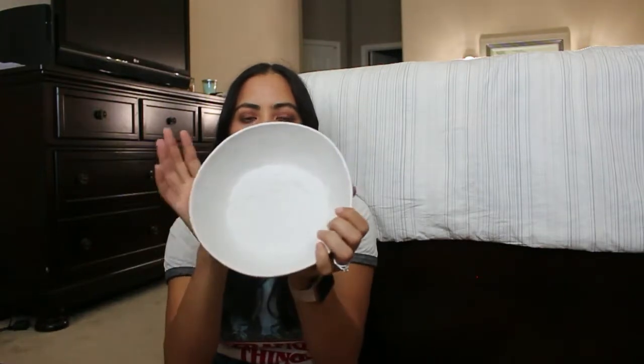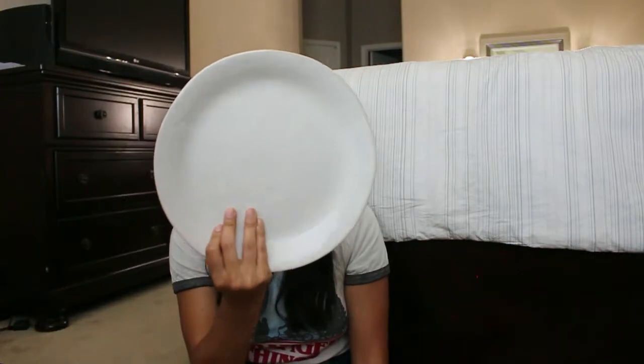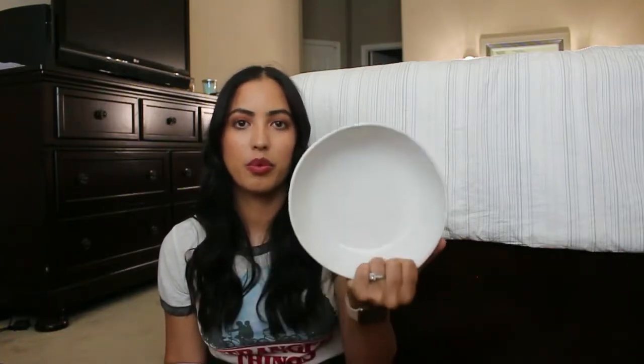I bought the salad bowls, and then I just bought the regular dinner plates, which is like that. And honestly, surprisingly for the price, they're really well made. That's what I love about it, because usually you spend $2-3 on a plate, and some of them are really cheap, but this one, you can feel the quality of the product.